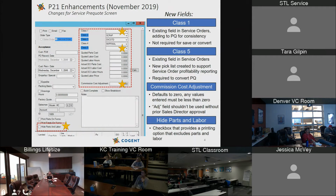Can we run through that? I can run through this one. So on the class 1, class 5, commission cost adjustment and the hide parts and labor. Class 1 is an existing field that's already in service orders. We added it to pre-quote to get some consistency. It's not going to be required to save or convert. It's just there, so if there's an eventual move towards using this to categorize more of the work, we'll have it available in pre-quote already.